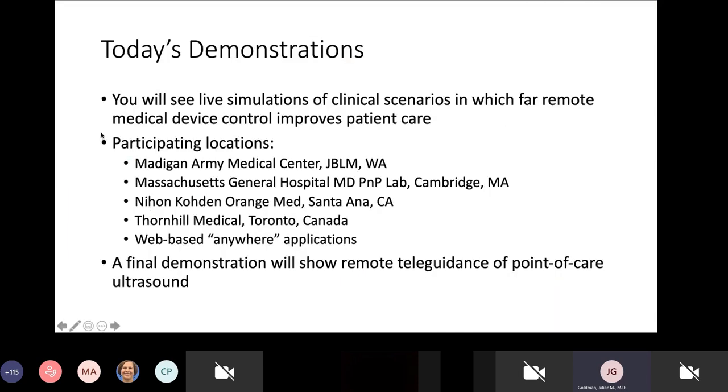So with that as the background, let's lay out a bit of what you're going to see today. In today's demonstrations, you'll see live simulations of clinical scenarios in which remote medical device control could improve patient care. The locations include an intensivist from Madigan Army Medical Center located right near that location. Of course, we mentioned the Massachusetts General Hospital and our lab in Cambridge, the Nihon Kohden Orange Med Company in Santa Ana, California, Thornhill Medical in Toronto, Canada, and you'll also see something that doesn't have a physical location, but rather a web-based anywhere application, which is actually going to be shared from Waltham, Massachusetts. The final demonstration, as Colonel Pamplin alluded to, will show remote teleguidance of point-of-care ultrasound.